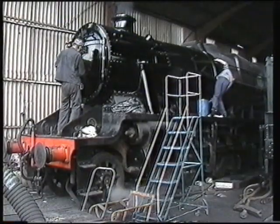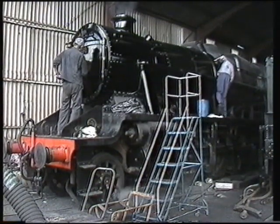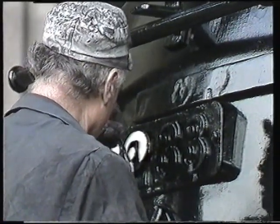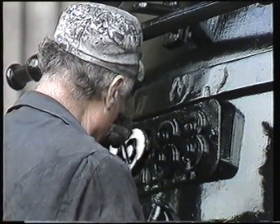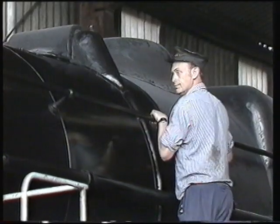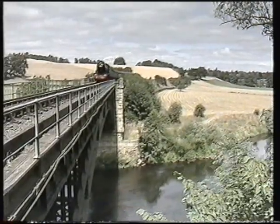Stanier then turned his attention to the need for a standard heavy freight engine. His 8000 or 8F class 2-8-0 was introduced in 1935 and amply met all that was required of it. At the outbreak of the Second World War, the 8F was adopted as a standard type for the needs of the War Department.